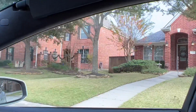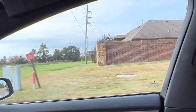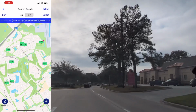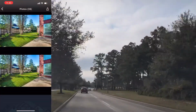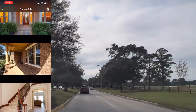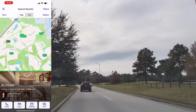Oh, that house is so cute. So behind here, there's actually townhomes, so kind of like a two-story duplex, but townhomes. Just going back down Champion Forest. Options for sale in this neighborhood. Not a lot, but there are a lot of different options, as in variety.